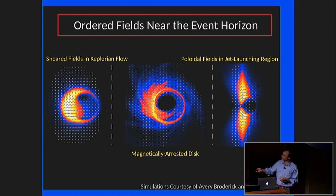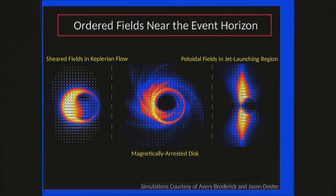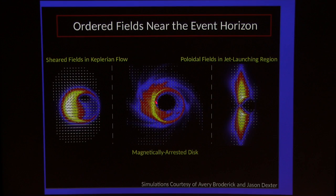Here are some examples from the literature. Sheared fields in Keplerian flows, magnetically arrested disks, still showing some of the strong GR features, but you can now see the ticks of magnetic field here, and even poloidal fields from jets that are being launched from the poles of a spinning black hole.